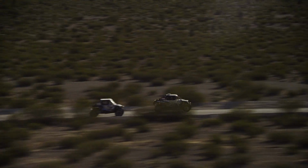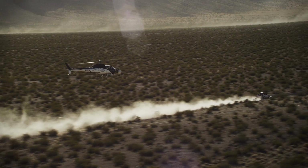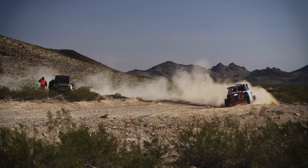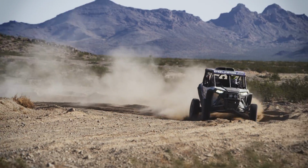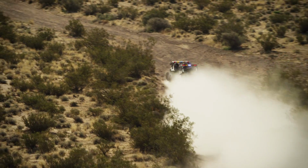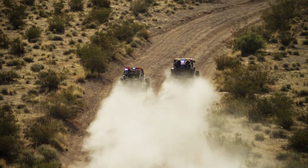A quick pass on the short paved section of the course put Brandon Schueler first on the road, but by no means could he relax. A solid pack of racers pushed within striking distance, including the number 1931 of Matt Parks and the number 1918 of Justin Lambert, meaning that any slip-up by the frontrunners could result in a lead change.